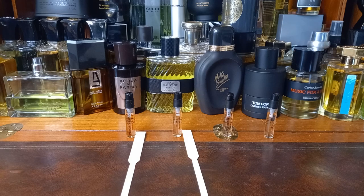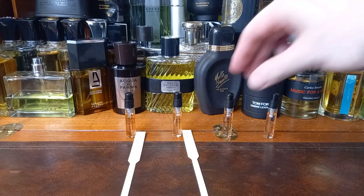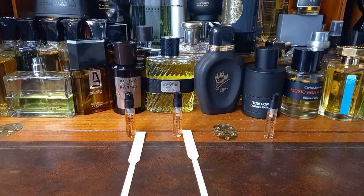So, let's get two sticks out. I need to buy some more of these, actually. So, next one is called La Douceur De Siam, or Siam.